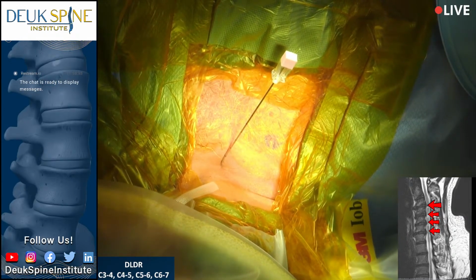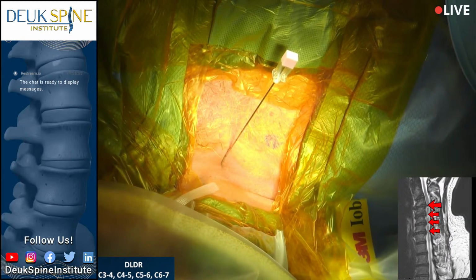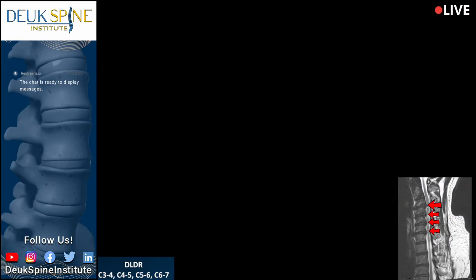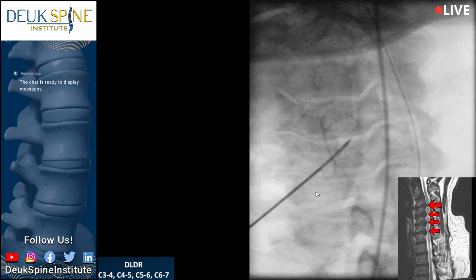AP. Let's see what we got here. I can tell you the next one's going to be interesting. Our patient has a case of what's called DISH, diffuse idiopathic skeletal hyperostosis. That looks good. So we're entering the disc in the midline. He's got some scoliosis as well, but we're heading off to the foramen right where we want to. Of course, it's an odd angle.